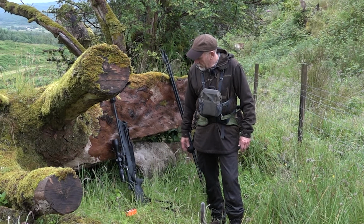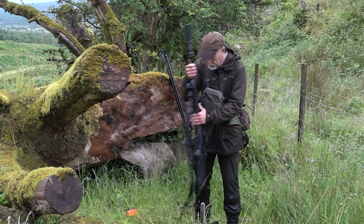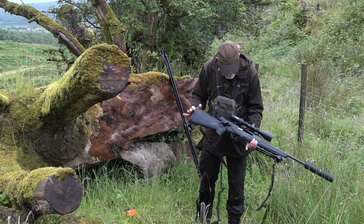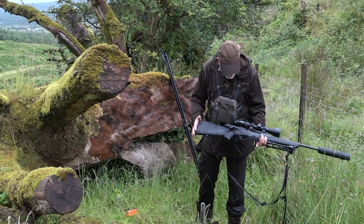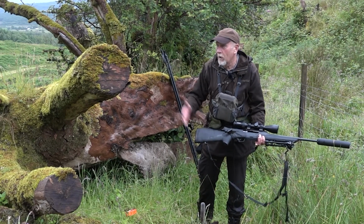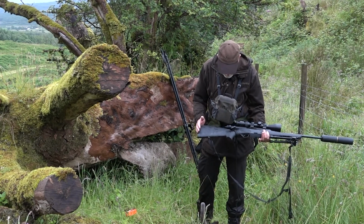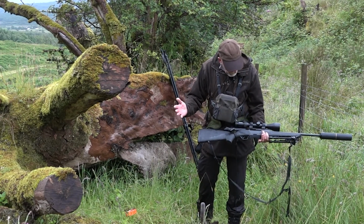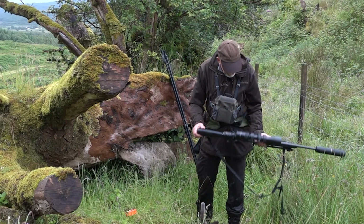But when you're in these sort of conditions, you want a robust rifle, which is why I'm a great fan of synthetic stocks. But this really handles well. There's a nice lot of weight to this rifle, just over 7 pounds, and so when you're shooting off sticks, not from a bench rest position, clearly you want that for stability. So that's a roebuck and a red stag now shot with the rifle, which has impressed me enormously.